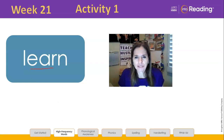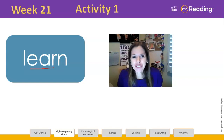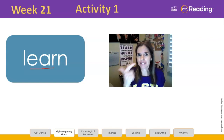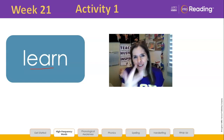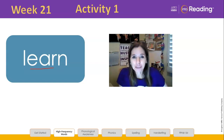The letters E-A-R in learn are standing for the sound. Kind of like they did in our last word, isn't it? Did you notice that? So, tell me the sounds you hear in learn. Remember, I want to see it on your fingers so I can see what you're counting as the sounds. Okay, go ahead. Tell me the sounds you hear in learn. Good job. I noticed this time you said n. 3 sounds in learn. It has that 3-letter spelling for the sound once again, doesn't it?